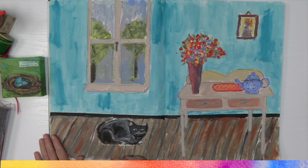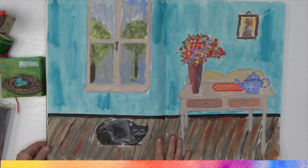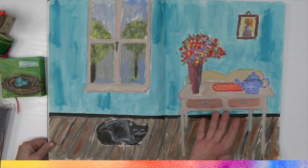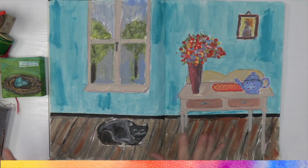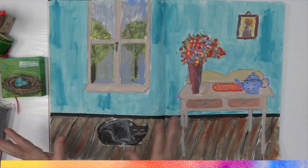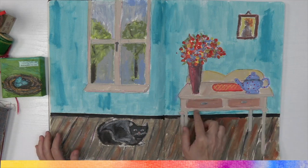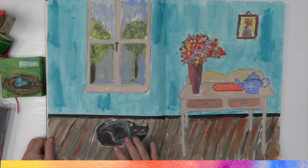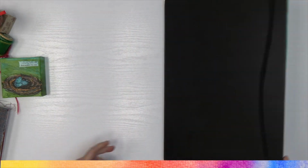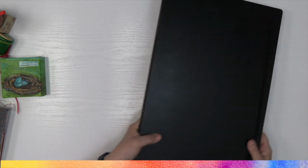A little cat, some teapots, some flowers, and yeah. I mentioned last month already, I was inspired by Sandy Hester to do a little still life. I do it obviously differently than her. That is one of the pieces of furniture we actually have up in our dining room. So yeah, that is one thing I have finished this month.